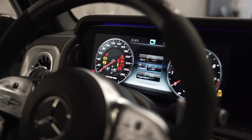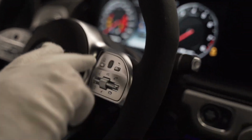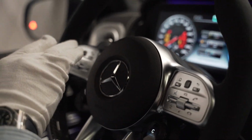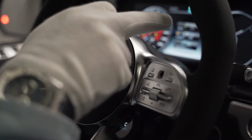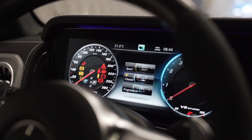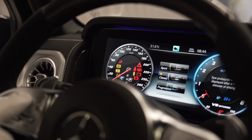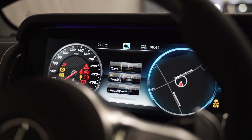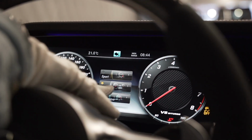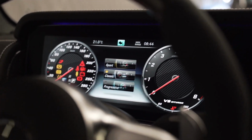So you can adjust everything through these buttons on the steering wheel. And these buttons are like touch buttons. So you can go up and down. You can push them. But here, as you can see, I'm now on the right one. No, not the big one. This one here. You can also adjust a lot of things which are displayed. So you can adjust the middle display and also the right one to see everything, which is cool.